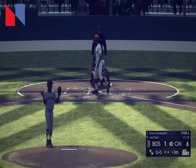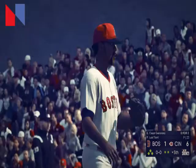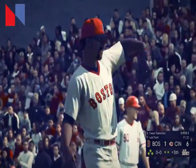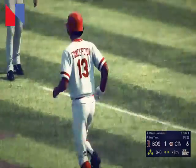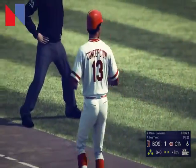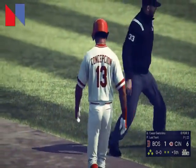And that misses. Ball 4, and he's going to need to settle down in a hurry now because he's in a peck of trouble. I think he was trying to be a little too fine there, and a walk is the result. Well, the good news is he has a force at every base. The bad news? A single probably drives in a couple of runs.